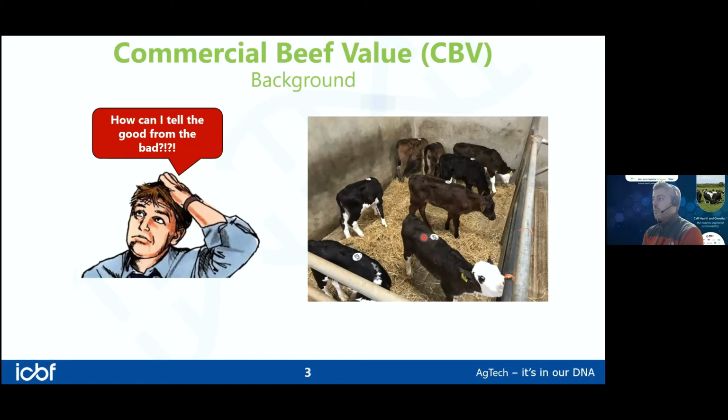There's a good shine from them. They seem to be thriving pretty well. And we have a fair idea of breed type as well. So we know that these are more than likely out of a Hereford sire and a Friesian cow. These are maybe Angus's or Limousines. But apart from how well the animal is thriving and the breed type, we can't really tell a whole lot other than that.